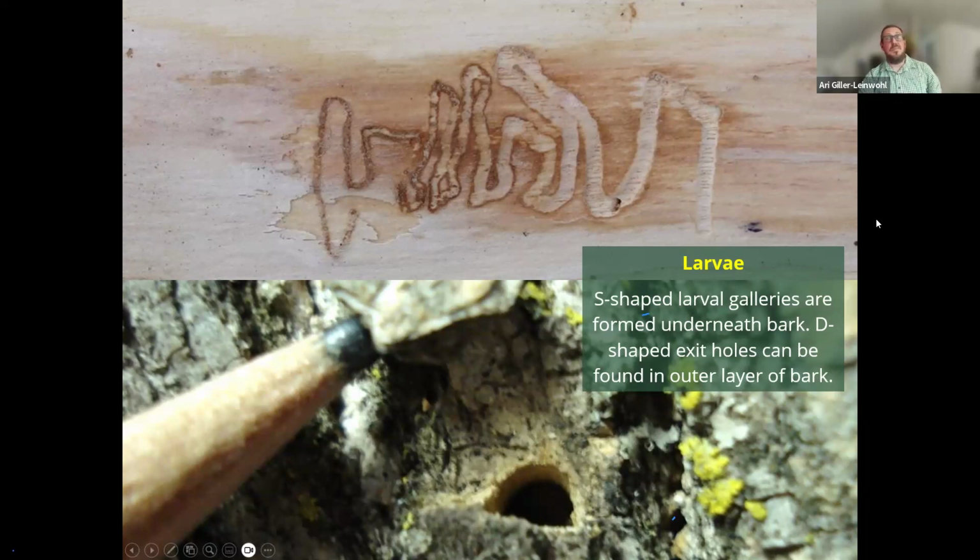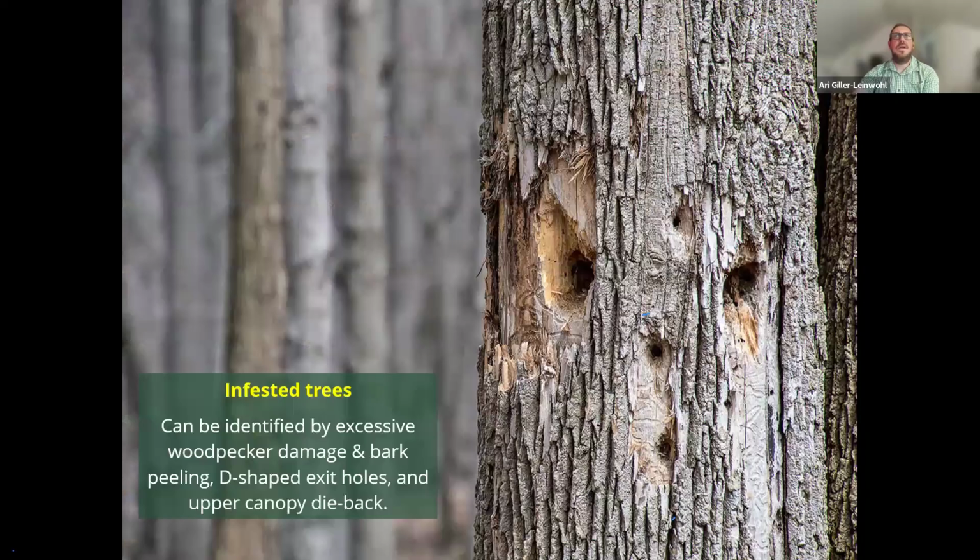This is a bit more of an immediate threat to the individual tree versus hemlock woolly adelgid because it's actually girdling the tree. It's like damaging that cambium layer. So when you're out surveying like this tree here, we really want to see those D-shaped exit holes to get a positive confirmation. But the woodpeckers are giving us signs that there may be emerald ash borer larvae in there.